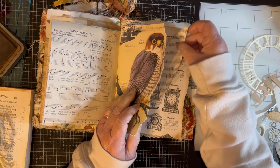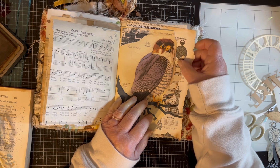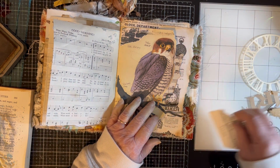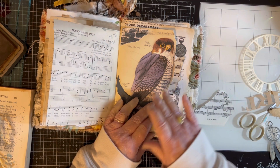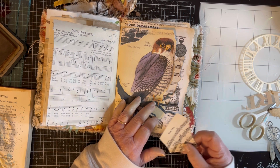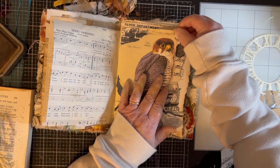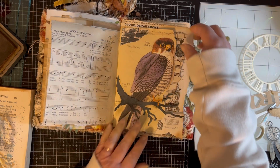How do I want to do this? Do I want to do this? May want to do this further down this way. And then maybe just so those clocks are kind of peeking out the back.